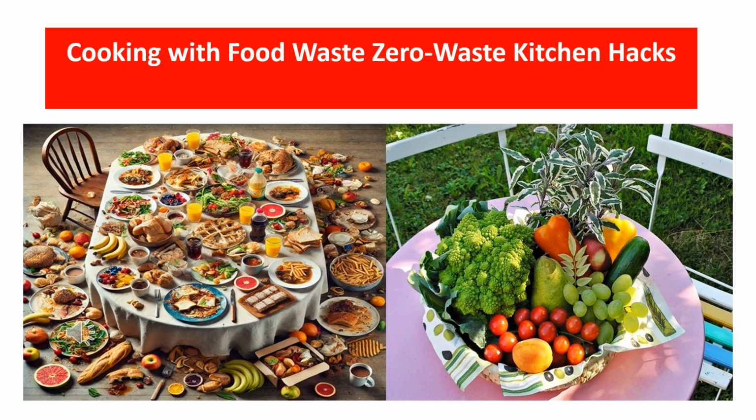Zero-waste cooking is about maximizing ingredients, minimizing waste, and being mindful of sustainability. Here's a step-by-step guide to adopting a zero-waste kitchen approach. Step 1. Plan your meals strategically.